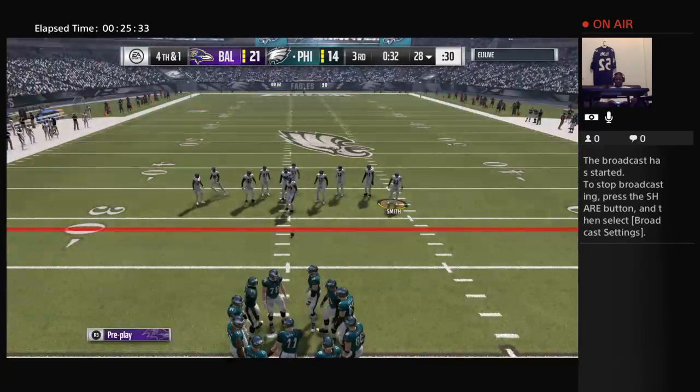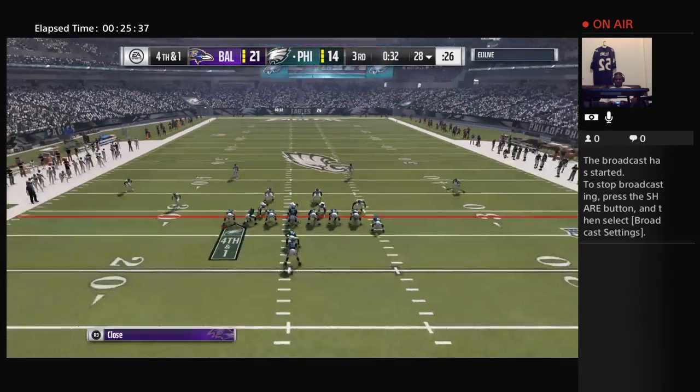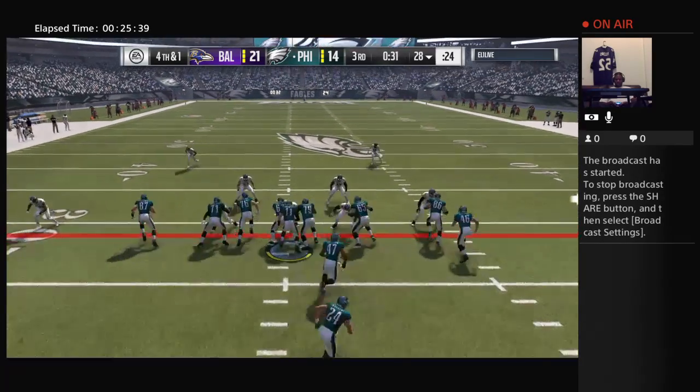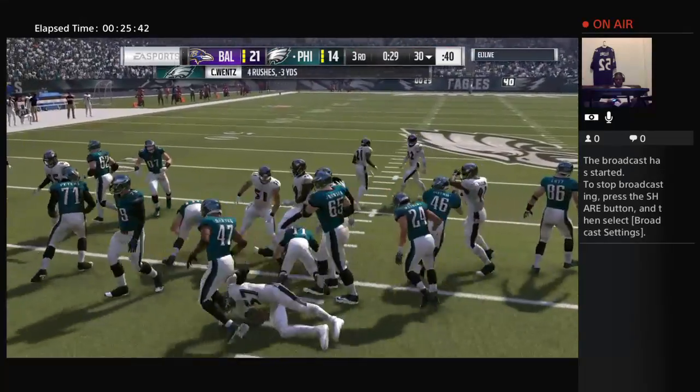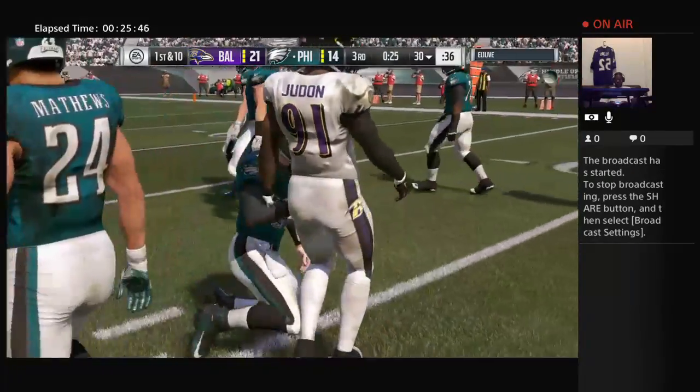And how about this one now? In their own territory, a gutsy call. They're going to go for this on 4th and a yard. It's a sneak. It's Wentz. Give him 2 yards on that play. And on 4th down, they're able to convert and move the sticks.